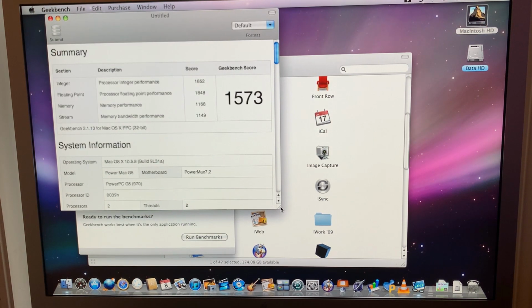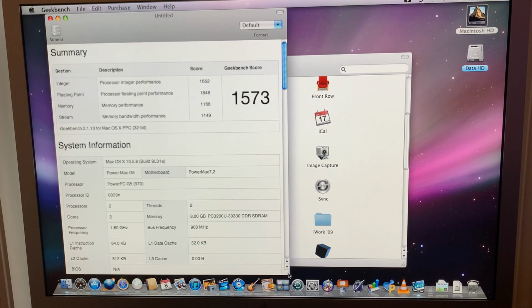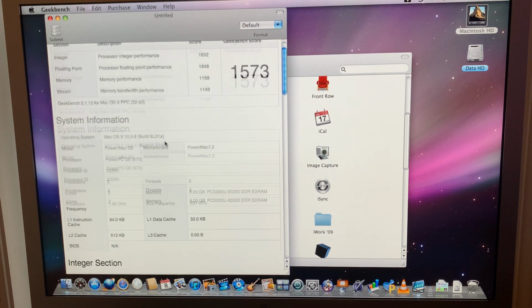1573 is our overall score, which does make it the new champion. The previous champion was the Quicksilver, which had scored 922 with dual 1 gigahertz G4s. System information there.